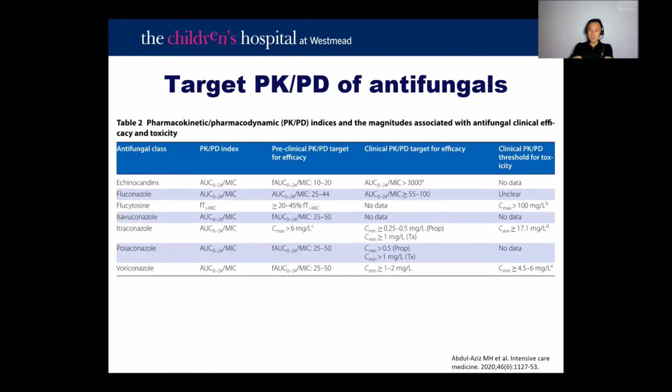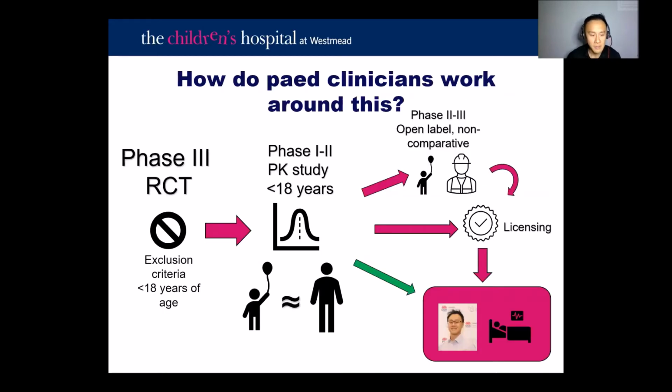And then a bunch of the TDM rock stars all got together and developed this position statement, which I commonly reference. It's a really nice summary, quite consistent with David Andes' initial narrative review, showing the target PK/PD and also the clinical target troughs of the three azoles, for example, and some descriptions of toxicity thresholds. And these are consistent with most consensus antifungal treatment guidelines. Okay, so let's use this as an example. So case in point, voriconazole.